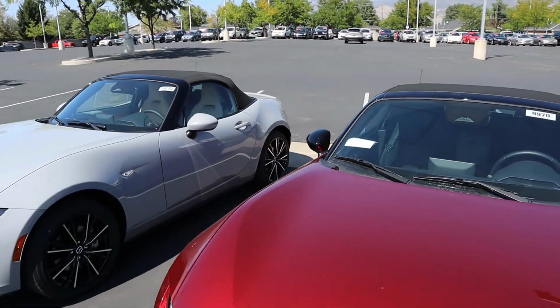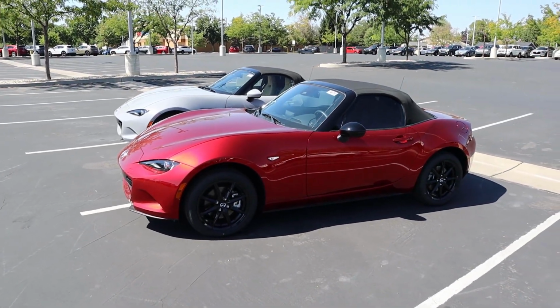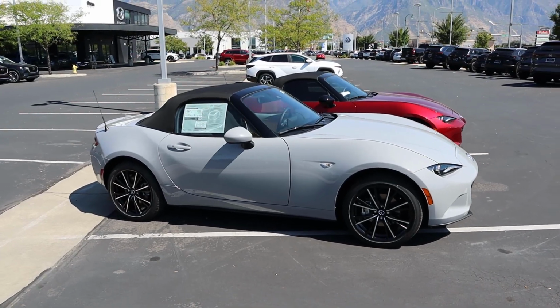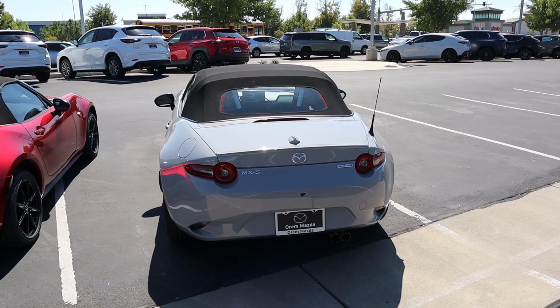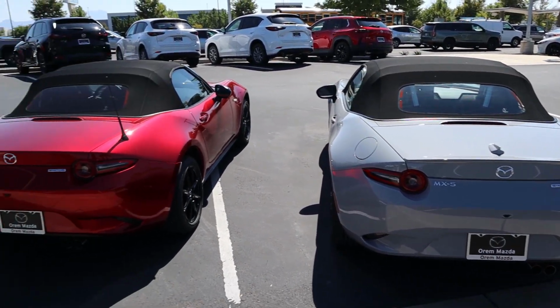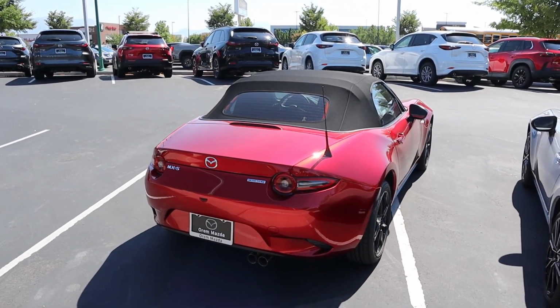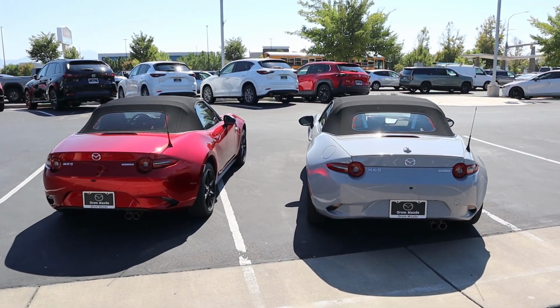And if we take a few steps back and look at the side profile of the Sport, it has that normal Miata look. Then compare that with the Grand Touring, and although there's a difference with the wheels and the color, they pretty much, again, look the same. Taking a look at the rears, there is one distinct difference I've noticed. Shark fin antenna with the Grand Touring. The Sport doesn't have it. It just has the normal antenna that pokes up. Other than that, taillights and all of that, they look the same.